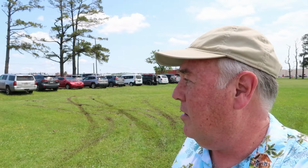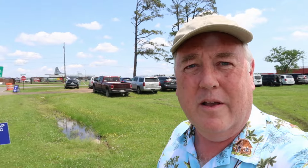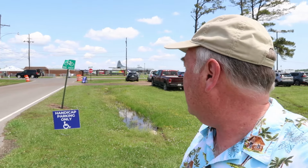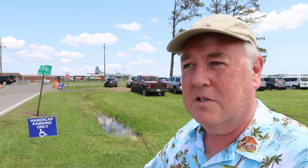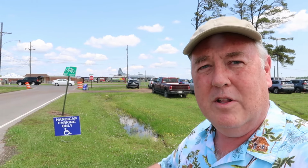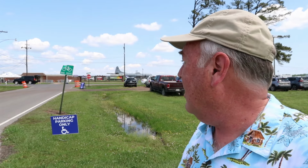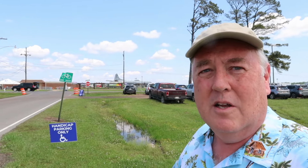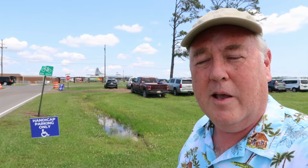But now I'm getting ready to head in there, because this is at the airport here, and if you can see the giant pieces of planes sticking up over the trucks and fence and stuff, you can tell that I'm near the airport. The reason I'm here is because they're having the red, white, and blue air show here at the airport. I'm gonna go in and see what's going on. They're supposed to have all kinds of cool stuff. So come along and enjoy the fun, and try to keep your feet dry.